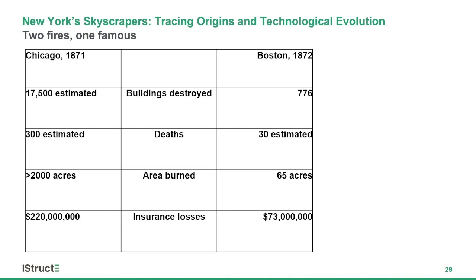So the lesson here for insurance companies, Chicago in 1871 was a boom town. It wasn't even 40 years old yet. It was cheaply built. The buildings were meant to be temporary. The city was growing so rapidly, you knew you were going to abandon that building and build something else. Who cared? Boston, it's one of the oldest cities in the United States. Those were substantial buildings that were destroyed. So Chicago, the insurance companies paid out a lot of money. But they said, we know about this problem. Boston terrified them because if that happened in New York, every insurance company in the United States would have been bankrupt right then and there. People don't like going bankrupt.